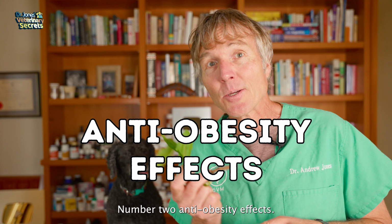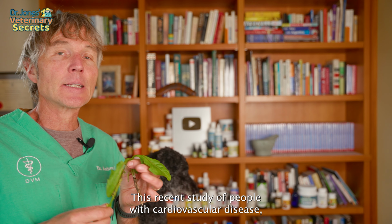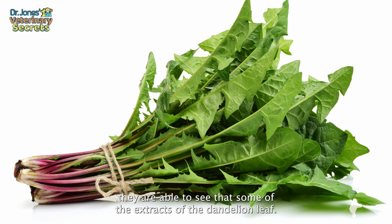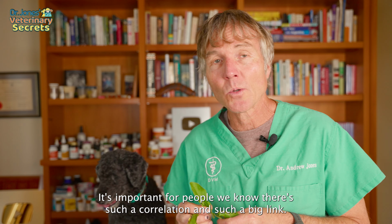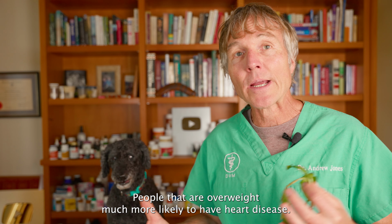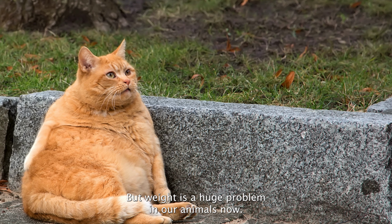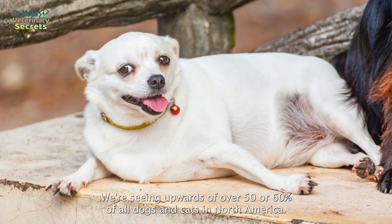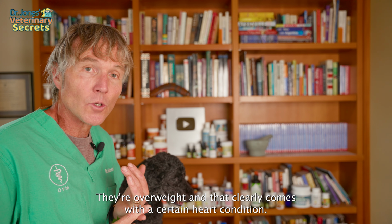Number two, anti-obesity effects. This recent study of people with cardiovascular disease, they were able to see that some of the extracts of the dandelion leaf, they had clear anti-obesity effects. It's important for people. We know that there's such a correlation and such a big link. People that are overweight, much more likely to have heart disease. But weight, it's a huge problem in our animals now. We're seeing upwards of over 50 or 60% of all dogs and cats in North America, they're overweight. And that clearly comes with certain heart conditions.